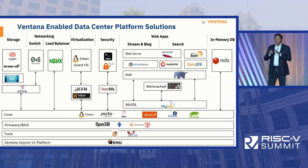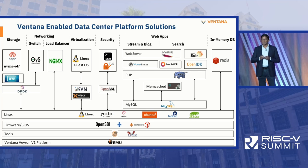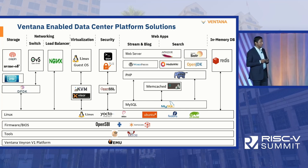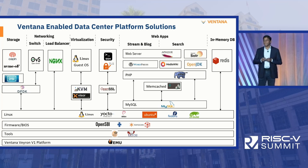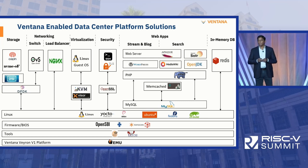With that, okay, chips, great. Platforms are great, but what about software? Everybody gets into it. Our goal at Ventana was to be able to get the entire software suite needed to support the full data center class implementation, as well as other high-performance implementations, fully in place, ready for commercialization process from day one. Day one being when we launched the product.